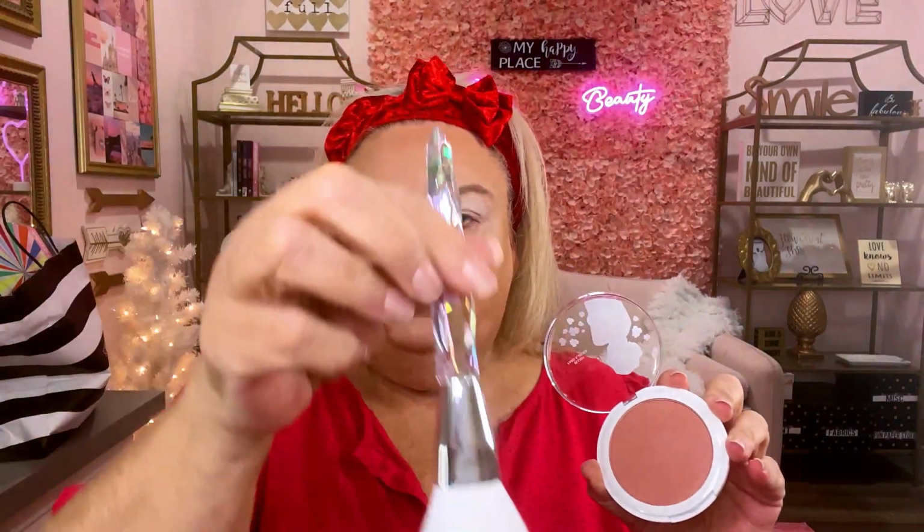But I'm just going to take this. I'm going to try the brush they have with it. They've got this brush. It's a cute brush. It's got this little crystal base. And so here we're going to go. Let's just try the blush here.